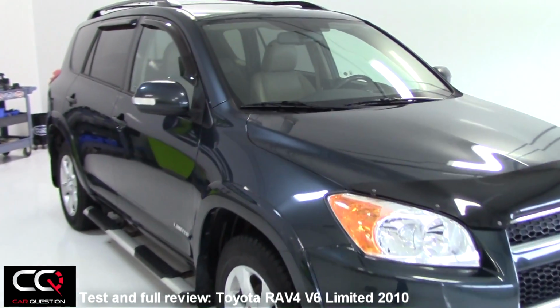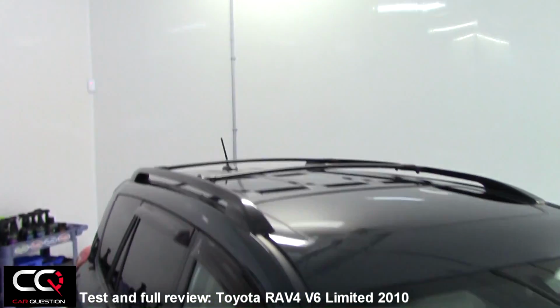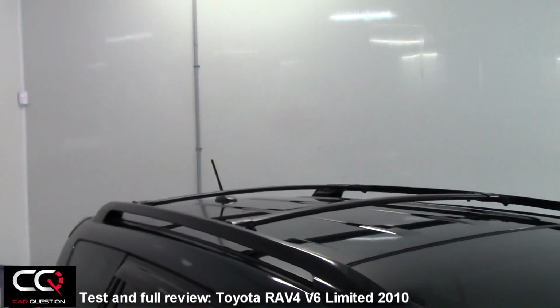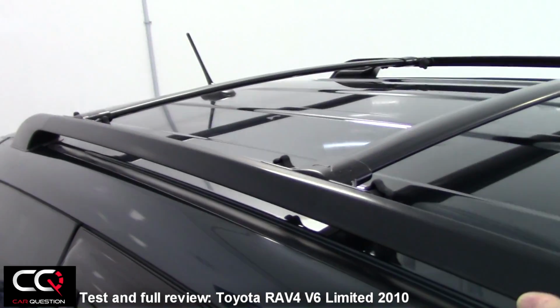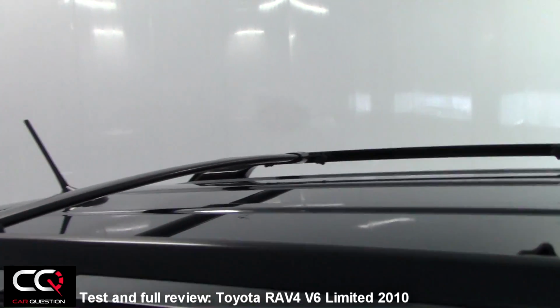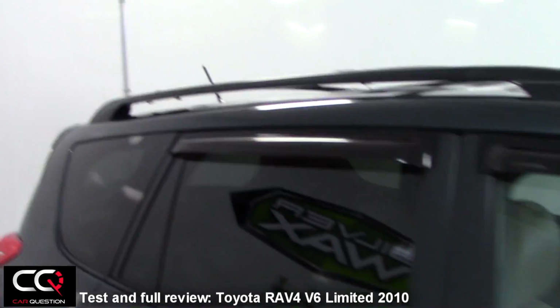Nice line on the sides, you can see the mirror, and when I look at the top, we've got the sunroof and all those rails. All those factory-equipped rails, which are quite strong. You're gonna be able to put some cargo on that car, that's for sure.